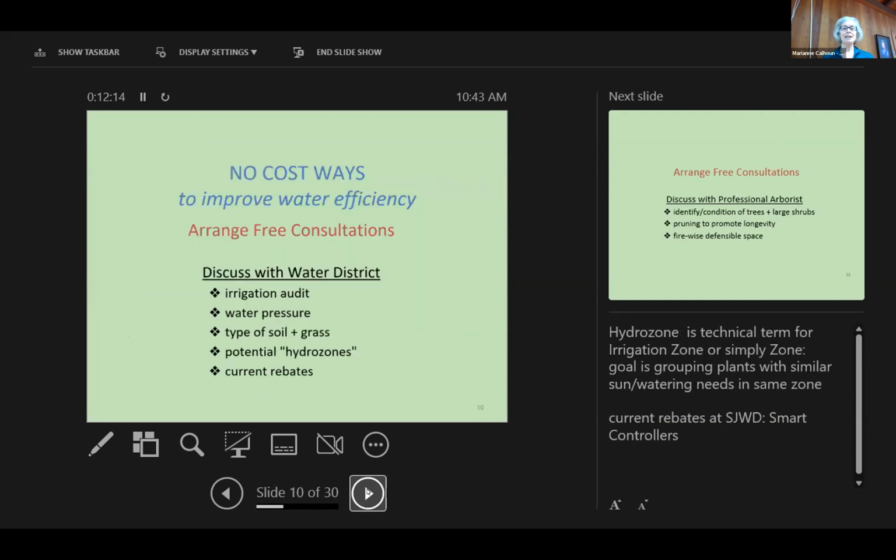Okay. So now we're going to talk about the no-cost ways that you can improve water efficiency. So the first way is to arrange for some consultations that are free. One is your water district, and the other is a professional arborist. So a water district is very happy to come to your house and give you an irrigation audit. I live in Granite Bay, and we use the San Juan Water District. So there they call it a landscape irrigation review, something like that. If you get water from the Placer County Water District, they call it a Waterwise home visit.